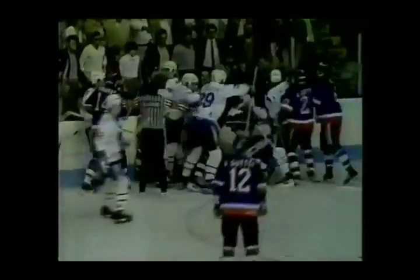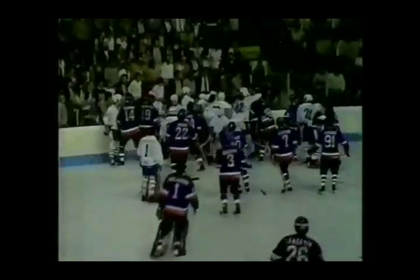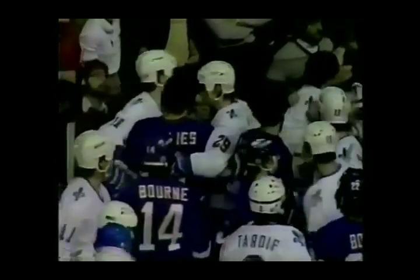Okay, Dick. Well, as the siren sounds to end regulation time, we have got Bob Nystrom. Uh-oh, look out. The benches here now, with the siren having gone, are cleared of players, with the exception of the goaltenders. And the regular goaltenders, the spare goaltenders are out there. Let's hope that this doesn't develop into that outbreak.